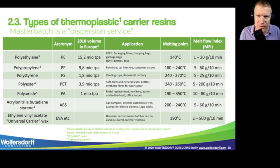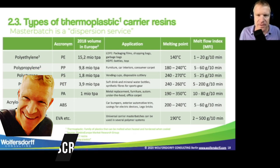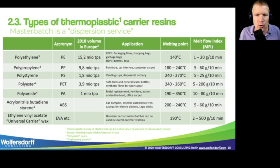All these resins have different melting points, and they have a different melt viscosity or melt flow index. The second most popular is polypropylene, followed by polystyrene. Polypropylene could be furniture, car interiors, consumer carpet. Polystyrene could be vending cups or disposable cutlery, the kind of cutlery people don't want to use anymore, which probably is good. Polyester, an engineering plastic, could be soft drink and mineral water bottles, synthetic fibers for sports gear, for example. Polyamide, also an engineering plastic polymer, is used as a metal replacement, furniture, automotive under the hood, and office carpet. ABS could be on your car bumper, any exterior automotive trim, casings for electronic devices like your computer.